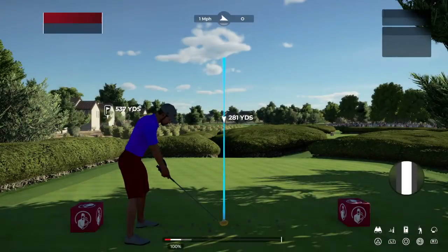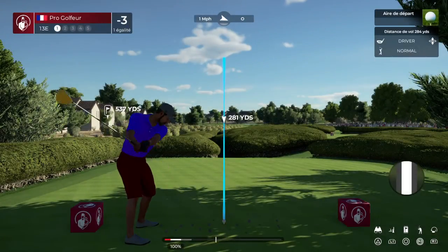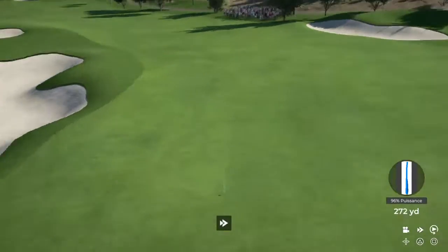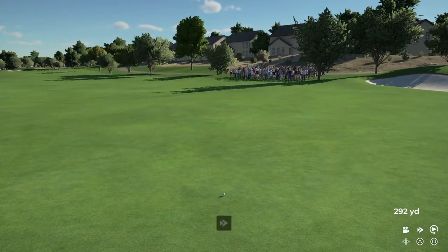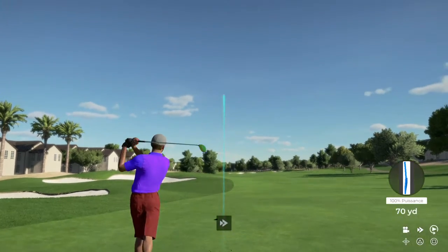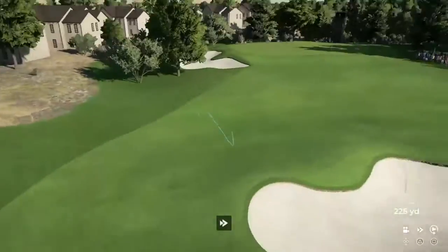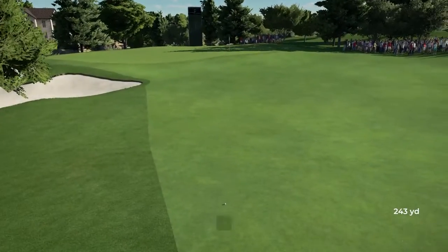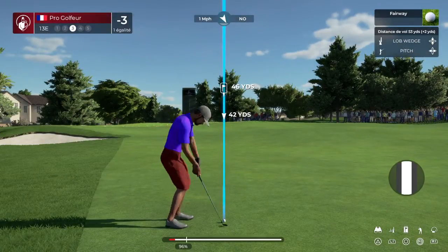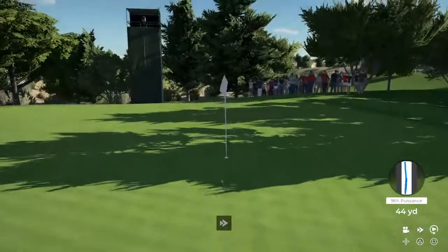The 13th at TPC Summerlin is a monster par 5 measuring over 600 yards from the back tees. The big hitters with a tail breeze can cover that bunker on the left-hand side. But if you want to lay up, make sure you've given yourself the right number because there's a lot to this green and plenty of ways to 3-putt it. Be careful on approach. Getting ready to play their 3rd.